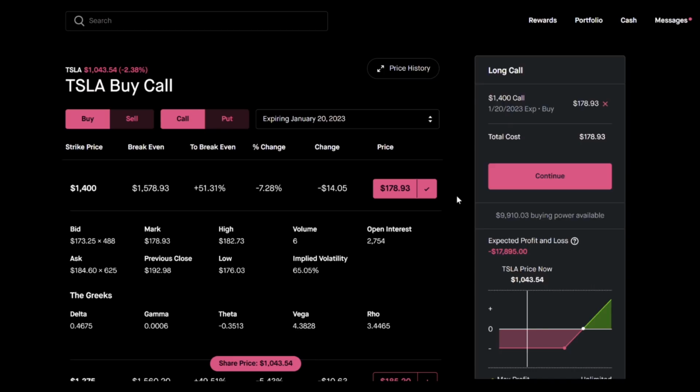Also, keep in mind, Tesla stock can actually move sideways, but if the market becomes more volatile and implied volatility increases, your call option will actually be worth more money. So buying call options has many benefits, but one of the biggest benefits is that you get to control 100 shares of stock without having to pay up 100 shares worth of capital.